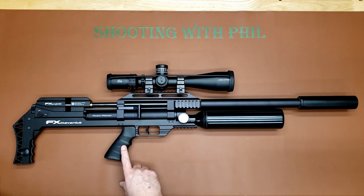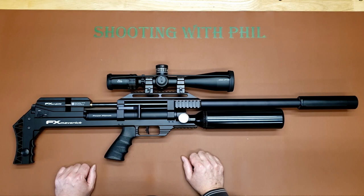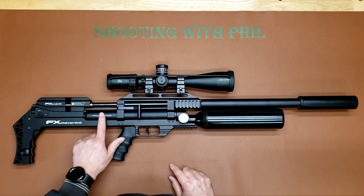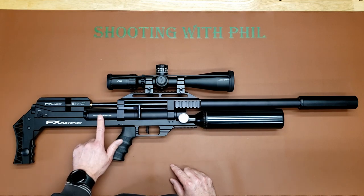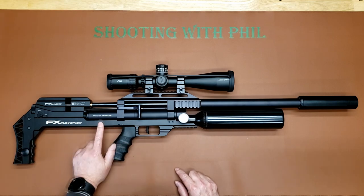With this, the range that you're going to be able to adjust with the hammer spring is only, I don't know, 2, 3, 4, 5 foot pounds. The majority of your change in velocities are going to be done with the regulator, and you're going to vary the amount of pressure in the plenum on this gun. I just thought that difference is very notable on this rifle.